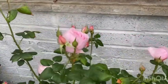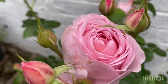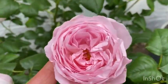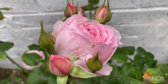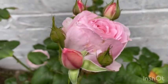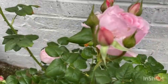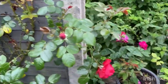Followed by another one of my favorites. This is Scepter d'Isle. I do really love the strong myrrh fragrance. The flowers are quite full with petal, but it does open, so it's quite bee friendly. And some of the roses just resting there.